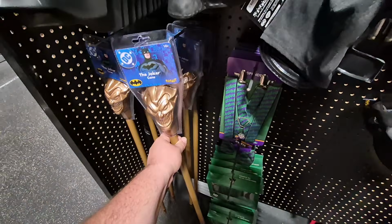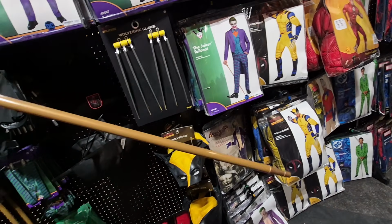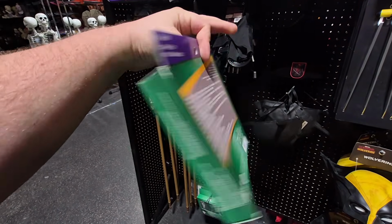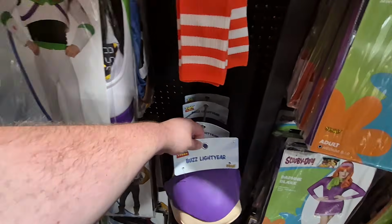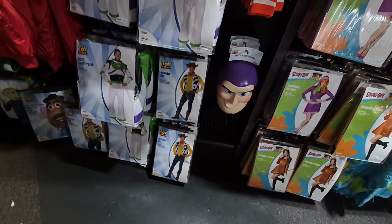And if you are going to choose one of those Joker costumes here, they do have a Joker cane, and that one is $20, and it's very light plastic. And they even have some cosmetic kit Joker makeup there, and it comes with the smile. How cool. That is $13. Look at this right next to the Buzz Lightyear costume and Woody. They have a Buzz Lightyear half mask. That thing is ginormous. That is $20. Not bad. How funny. I've never seen that one before.